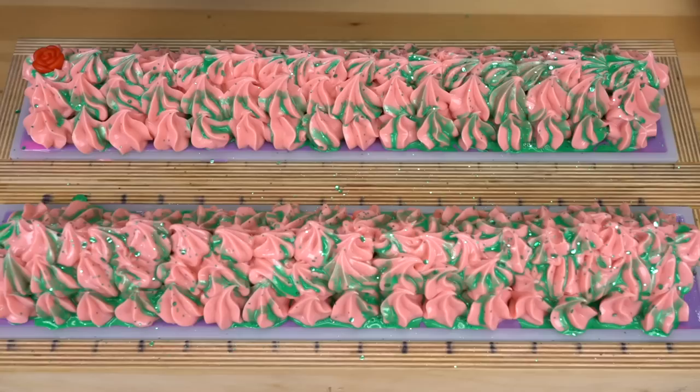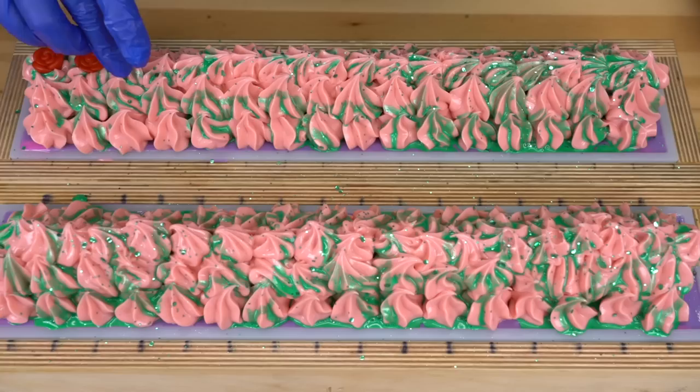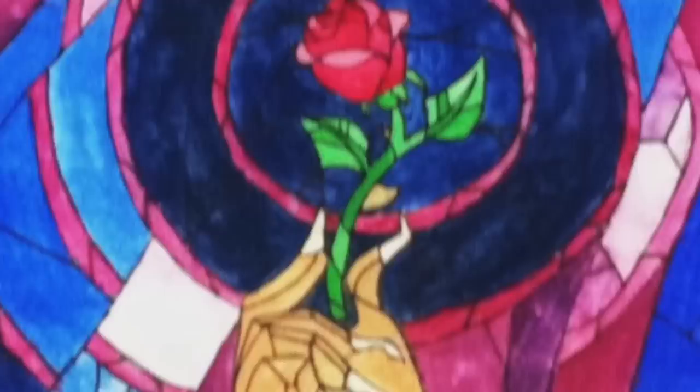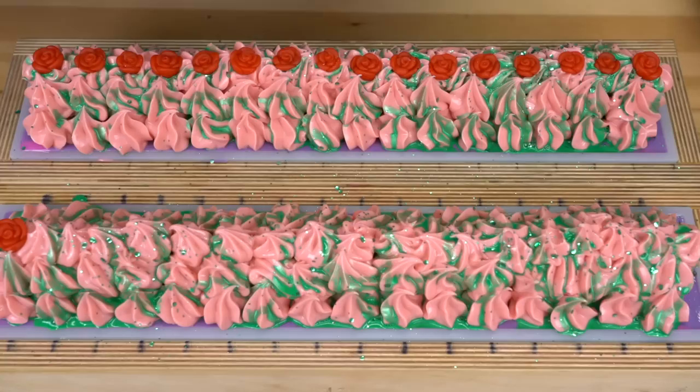Wow, this kind of reminds me of Belle from Beauty and the Beast, and I'm not entirely sure why. Does it kind of look like the stained glass window, maybe? I don't know. It's something about this color combo. I am so excited. This looks so cute. Yeah, I can tell. This is one of the ones I would want to keep in stock forever.